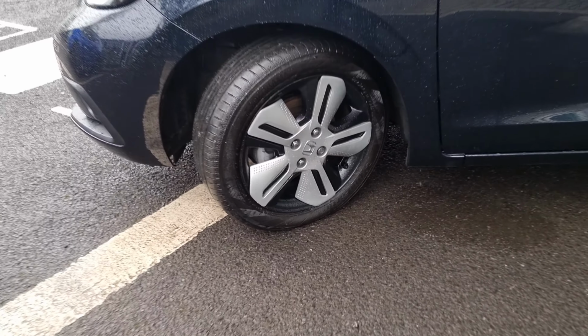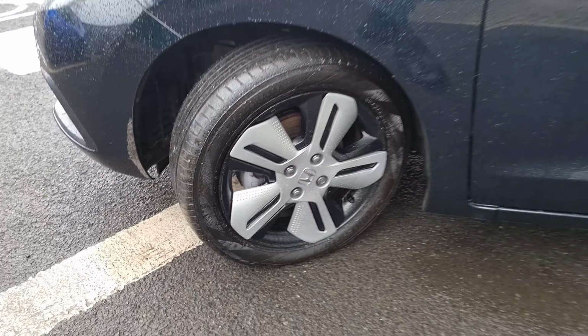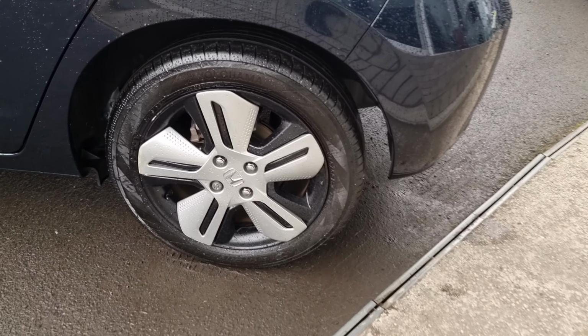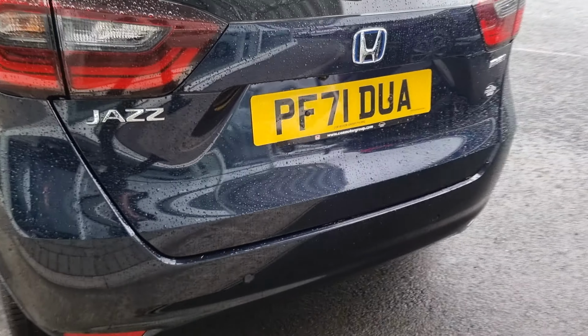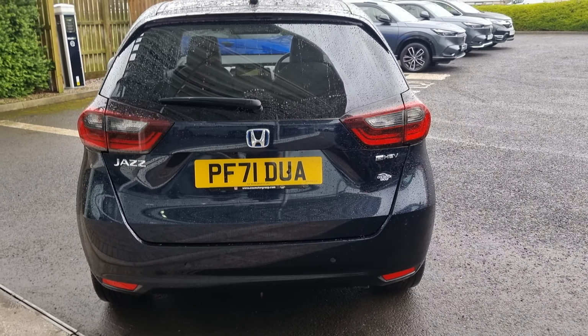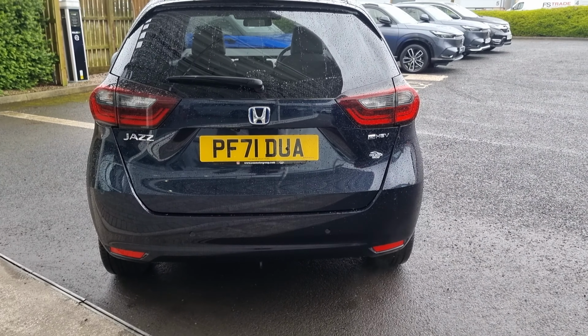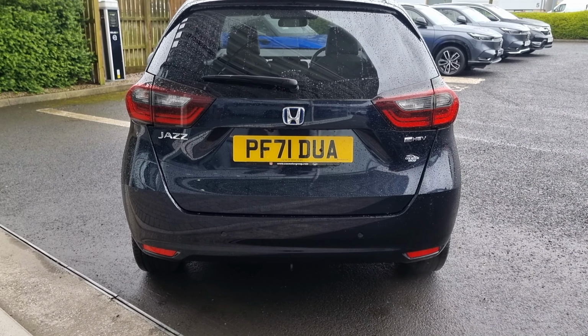You also get these 16-inch alloy wheels as standard as well. I will go into each and every alloy just so you can get an idea of what condition they are all in. But most importantly, just so you can see the design pattern that you do get on this car on these alloys, sorry. Now, moving to the rear now, you've got 4 rear parking sensors.